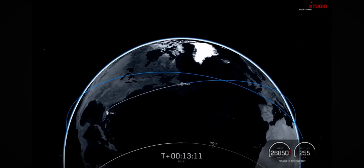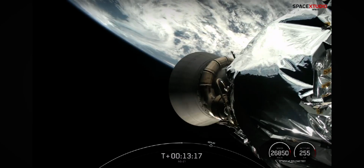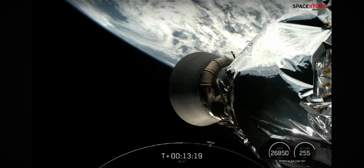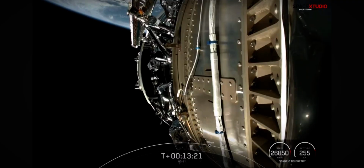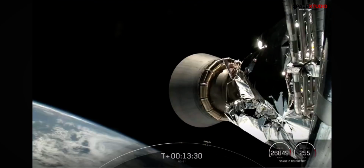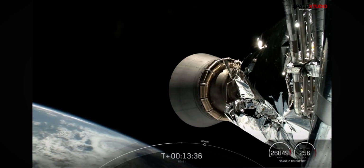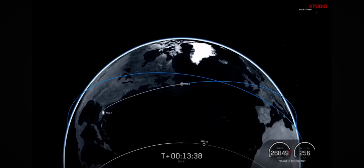We're currently at T plus 13 minutes and 12 seconds and counting, and we're expecting to hear the callout for payload deploy at around the T plus 14 minute and 36 second mark. As a reminder, this is SpaceX's 5th mission headed to the International Space Station so far this year, following Crew 8, CRS-30, NG-20, and AX-3.